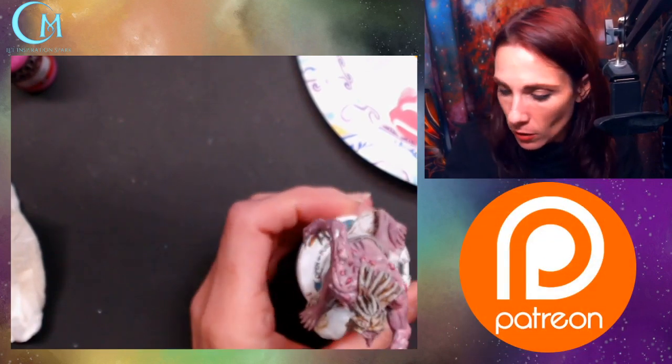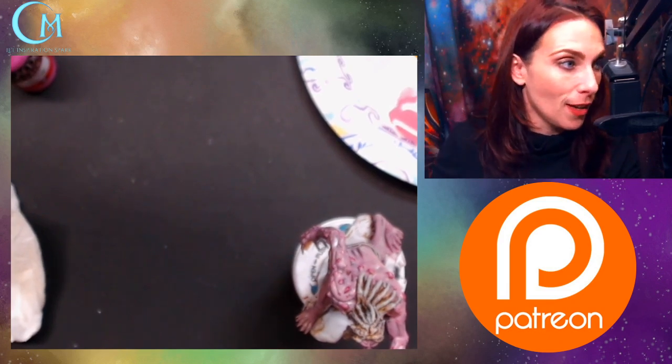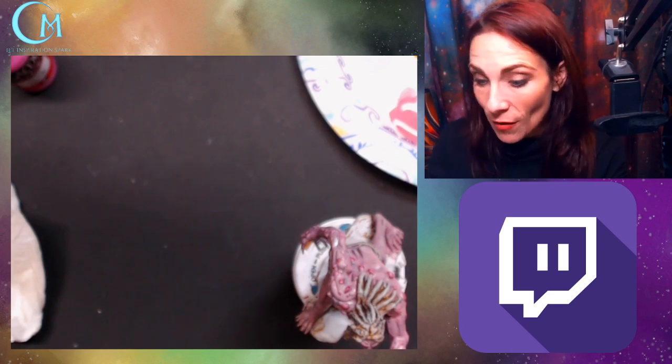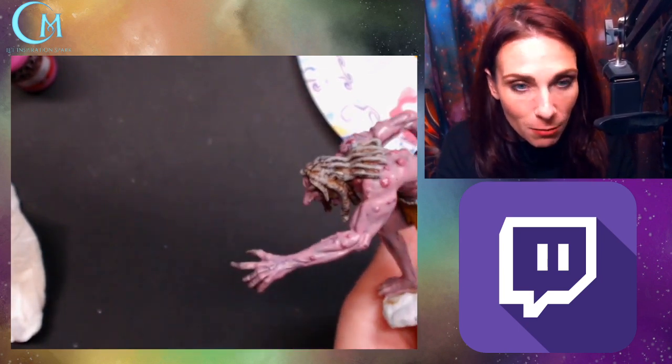So instead of doing, no, I need a narrower brush now. So instead of doing the terrain stream, we're going to keep going with this fellow. Oh, I'm liking this. We're going to have a lot of fun with this, people. See, this is what makes you all so awesome.